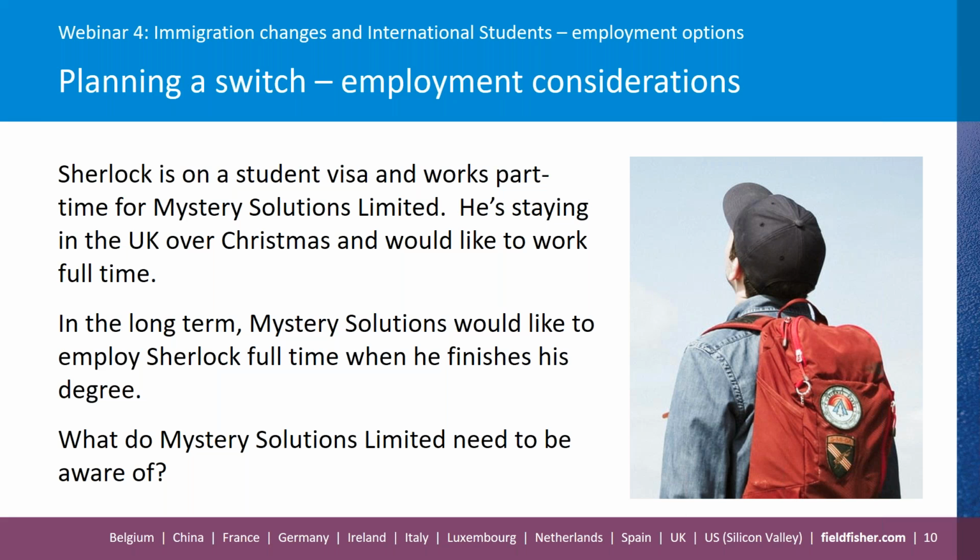Students can work unlimited hours after their official course completion date on a fixed term contract during the final 4 to 6 months of their visa. This means that Mystery Solutions may allow Sherlock to start working whilst he has a pending skilled worker visa application, so long as the official course completion date has been reached and they agree to let him start working. If for any reason his visa application was refused, he would have to stop working.